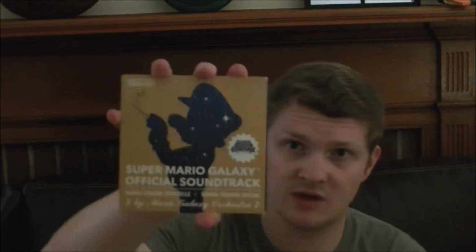Next, what I found was Wii Sports for the Wii. It is complete. The disc is actually in pretty good shape. So there's that. And then I found a Super Mario Galaxy official soundtrack, and it didn't come with the manual insert or whatever, but it did come with the soundtrack, and that's pretty nice to find. The soundtrack, Super Mario Galaxy. Pretty fun game. Pretty fun.